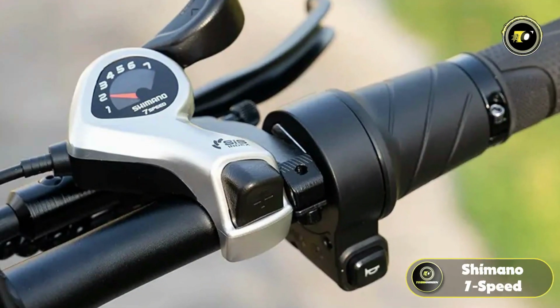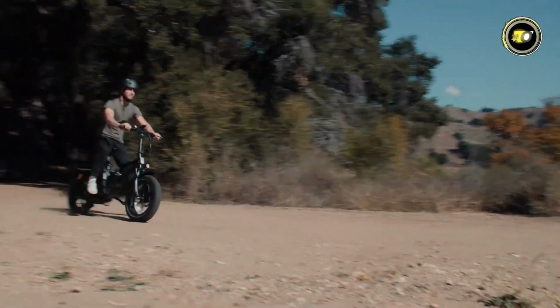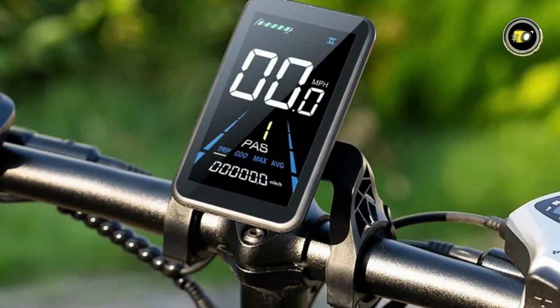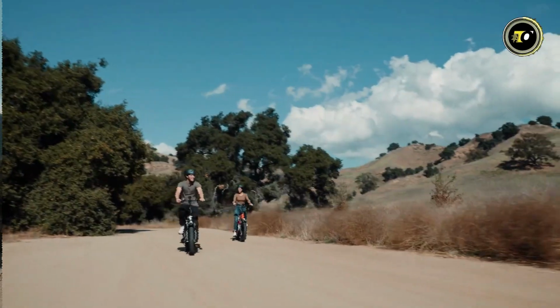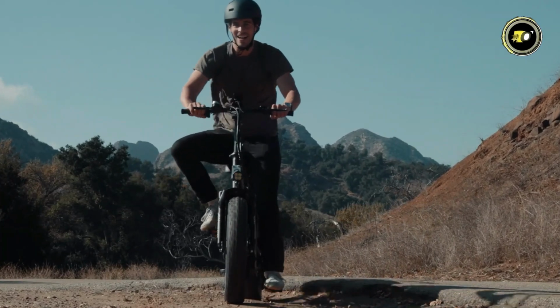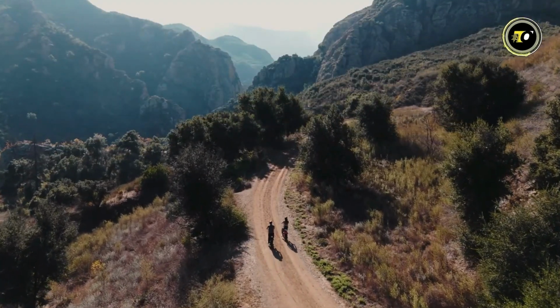The Shimano 7-speed transmission enhances the riding experience, offering smooth gear shifts and versatility. Riders can enjoy 5 levels of pedal assistance, easily adjustable to suit various riding conditions. The multi-function display keeps critical information readily accessible. The bike's front fork, an aluminum shoulder with an iron leg, includes a locking shock absorber. The rear features air pressure shock absorbers, providing a comfortable ride across all surfaces.